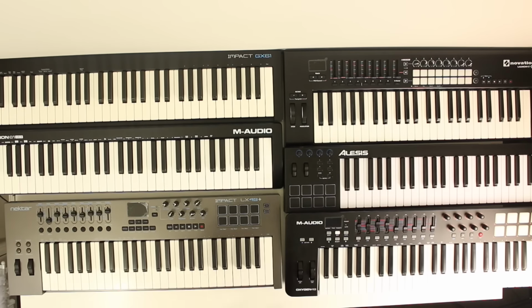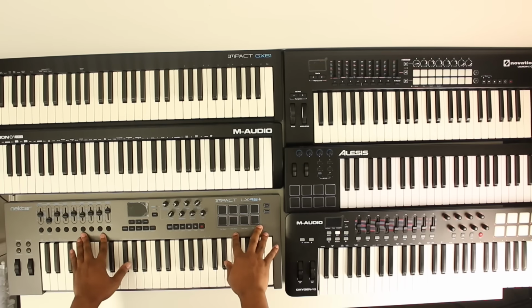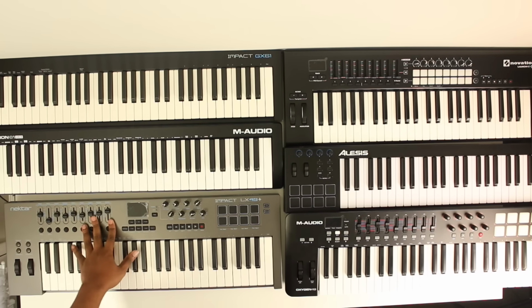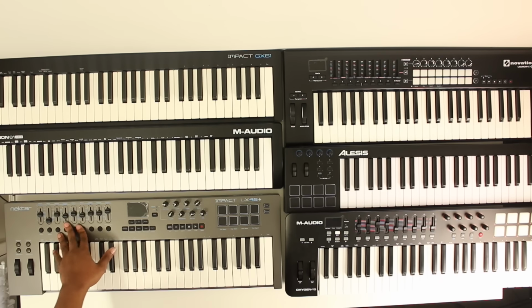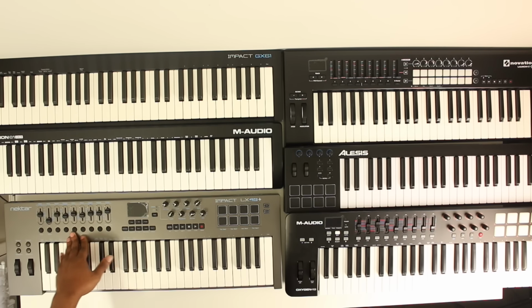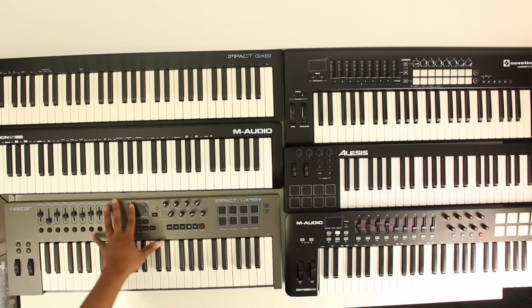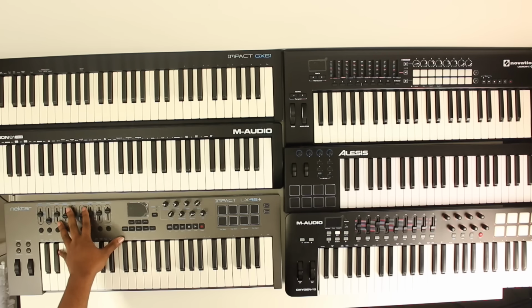But what sets this apart from these two is that this one has different mapping schemes for all of the various DAWs. If you use Cubase, there's a mapping scheme for it. If you use Studio One, there's a mapping scheme for it. If you use Logic, you can just open up Logic and it'll auto map to it. Ableton, all of the software that they have out, Bitwig, all of them, they all will auto map to this keyboard. So this one, in my opinion, is number one in terms of control.